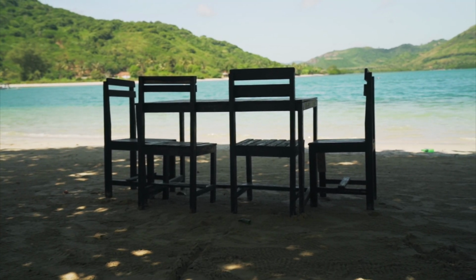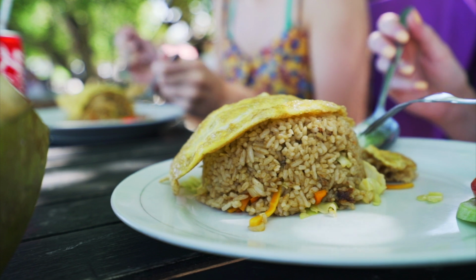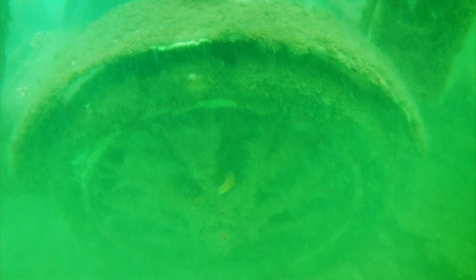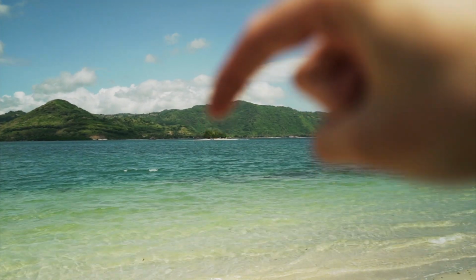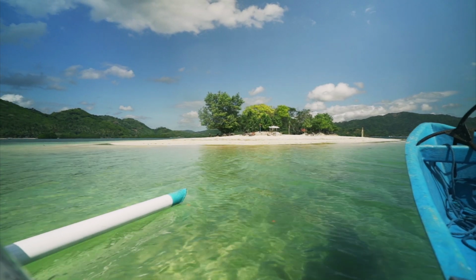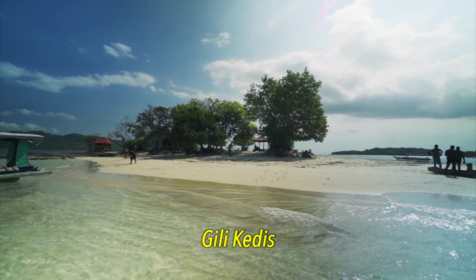Can think of worse places to have lunch. Another very beautiful island. There's a couple of warungs here, so we had some nice food, and then we went to another snorkeling spot, and it wasn't as clear as the last one, but there was a little minivan and a bike sunken in there, which is quite cool. Next, we're heading right over there to the smallest island of the 3. Look how tiny this place is.